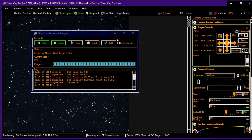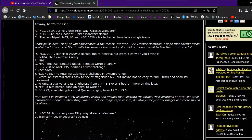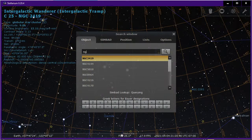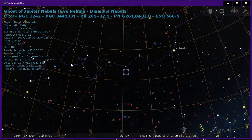Next target 533. And let's see what we got next. So what we got next is NGC 3242. So this is a planetary nebula. NGC 3242. Alright. We're almost 30 degrees up, so that should work. Lift to the south. We'll zip around.